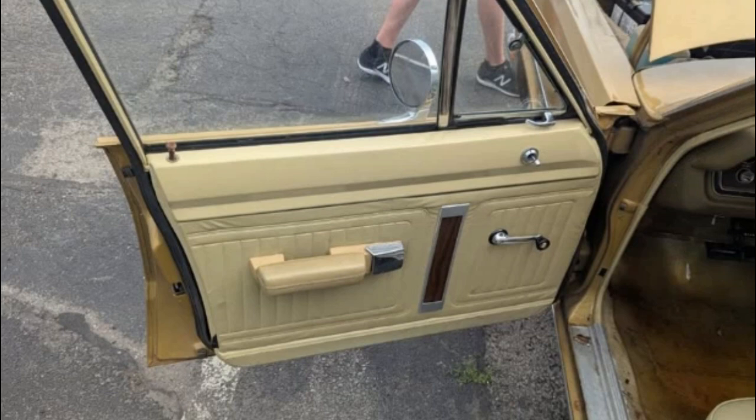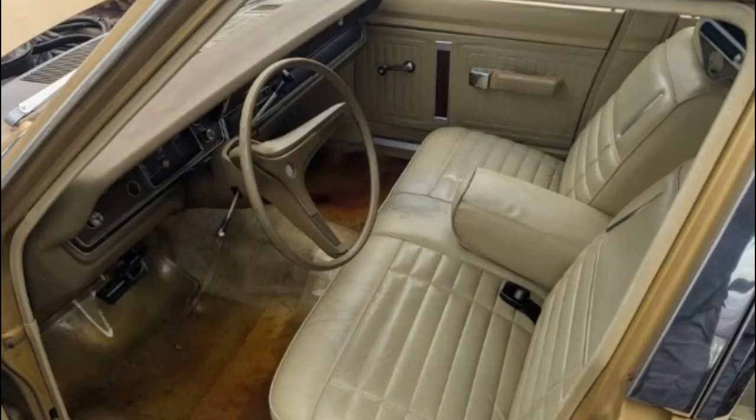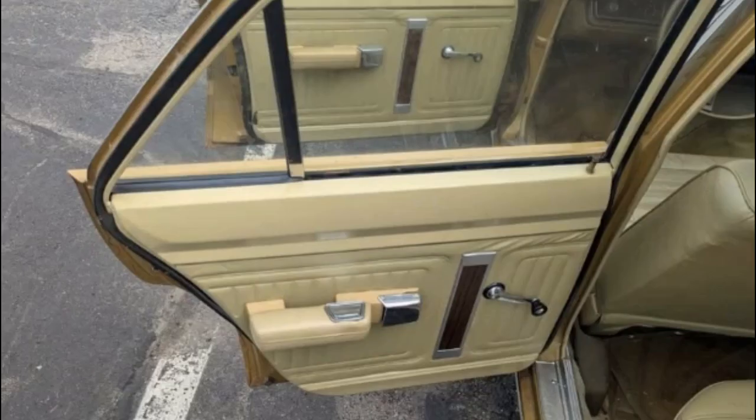The interior is nearly flawless, with original dash pad, steering wheel, door panels, and seat upholstery all in beautiful condition. Even the spare tire and jack remain in place, likely never used, highlighting the car's remarkable preservation. Most factory-installed items remain intact, except for tires, battery, belts, and distributor cap.